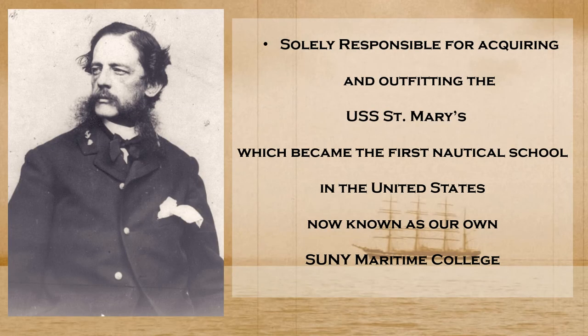So, why is our library at SUNY Maritime named after him? The reason is because Stephen was responsible for acquiring and outfitting the USS St. Mary's, and he also gave it to us, which became the first nautical school in the United States, which is now known as our own SUNY Maritime College.